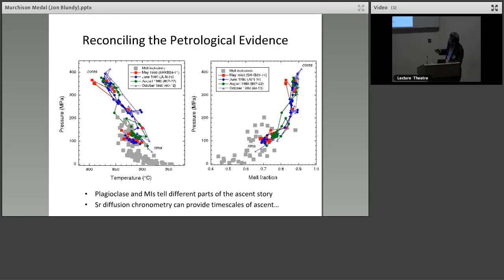This is the testimony from the melt inclusions that I showed you before in grey. They're completely independent witnesses, but they both agree on what happened in the lead up to 1980. And we can do the same thing over here. This is melt fraction against pressure. What we see again is that important principle. As the pressure drops, crystallization occurs, the melt fraction goes down, the temperature goes up. Crystallization in these systems leads to an increase in temperature.